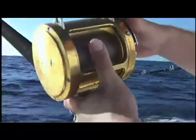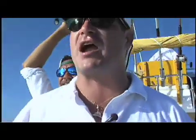It's a total fire drill when these fish bite. It's just the whole boat goes crazy. Everyone's catching fish. It's tremendous fun down here. This is one of the most prolific multi-species fisheries in the salt water.